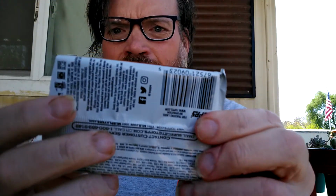It's open right now. It kind of looks like this on the front, and it also tells the odds of getting hits on the back right there. So we'll see. Kind of cool cards. Ozzie one.